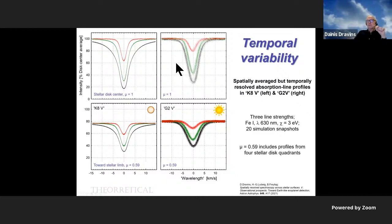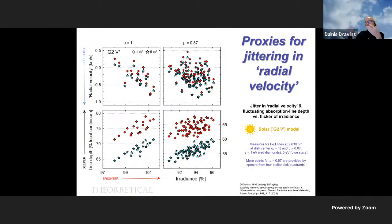The solar model is more dynamic, and when we add in additional data from various solar disk quadrants, we get more data. So things are changing. But what is it that is changing? Is it the radial velocity of the model? Yes, of course. Sometimes in the model, there is a greater number of bright granules rising, so there are more blue-shifted photons, there is a more convective blue shift. And when there are more bright granules, the whole area becomes brighter. So here is brighter, the irradiance from the model.